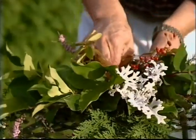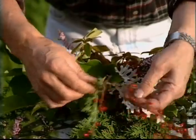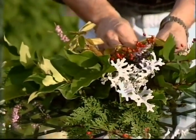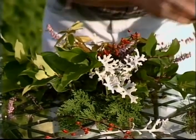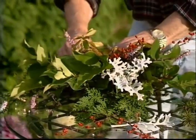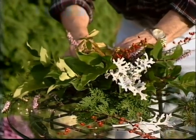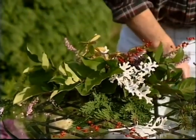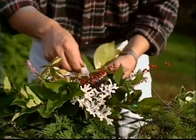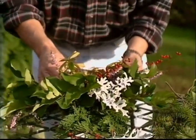Here's a little bit of berries off of a Darwin, or a barberry. Darwinii is the variety. Look how pretty they are. And here's a little bit of greens off of one of the fir trees that has blown off in the windstorm. So we'll just add them too. And here's a small piece of camellia branch. And it was growing out of proportion as well.